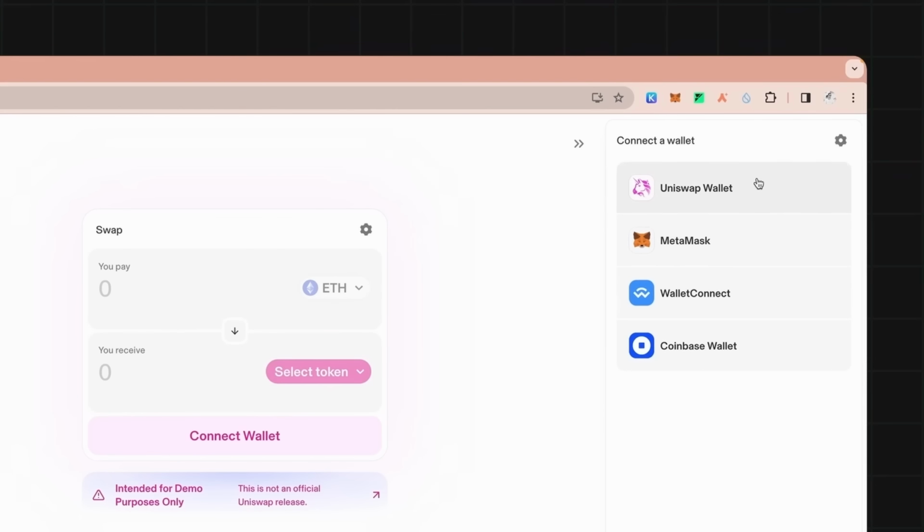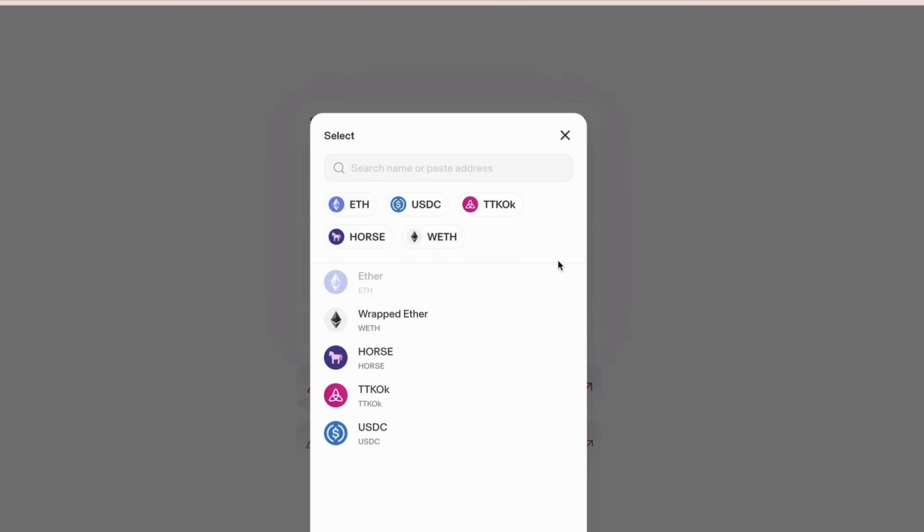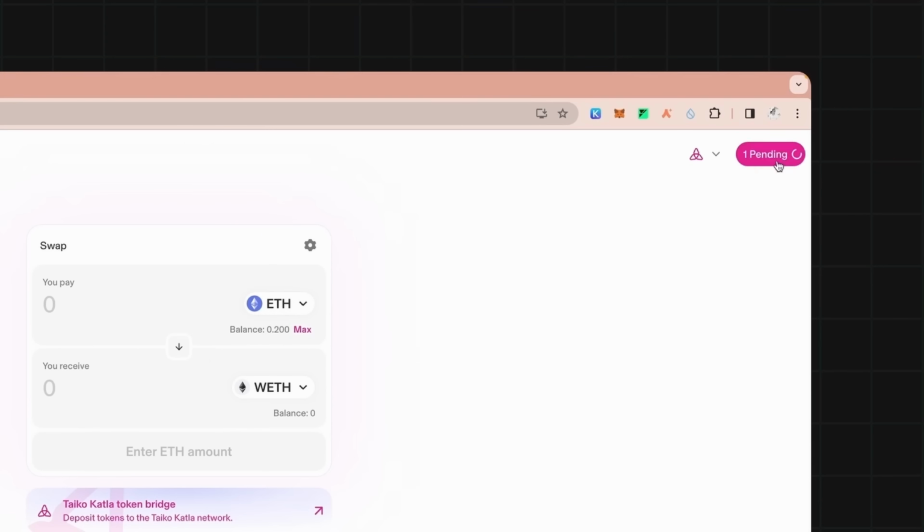So we're gonna click on step number 6. We're gonna connect our wallet on the top right corner, click on MetaMask. It will be added, and then we'll be able to swap ETH to basically any coin we want. Let's do some wrapped ETH. It says pending up here.